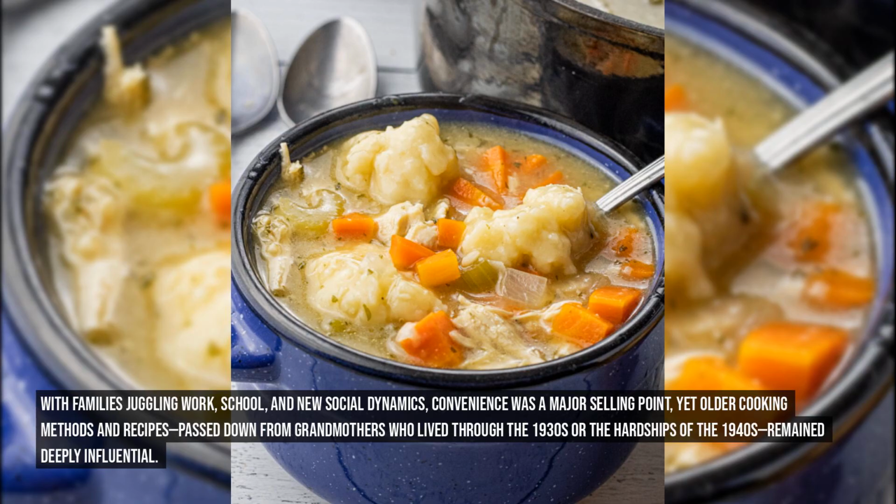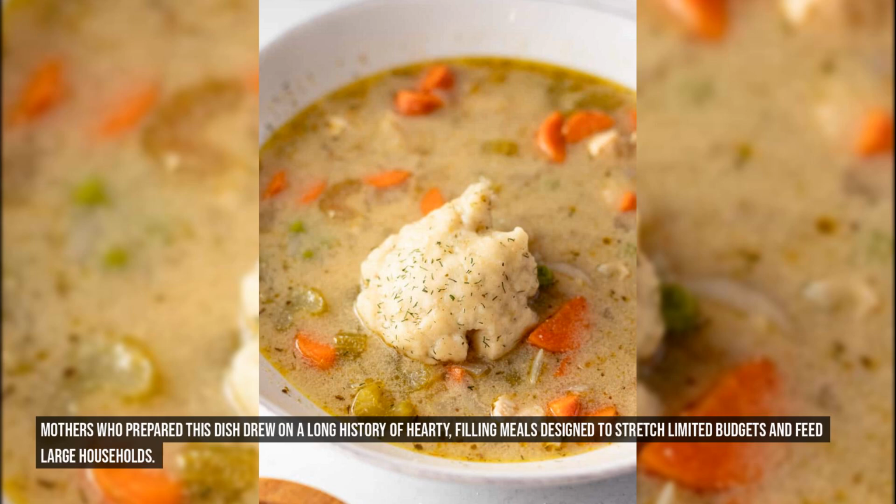With families juggling work, school, and new social dynamics, convenience was a major selling point. Yet older cooking methods and recipes, passed down from grandmothers who lived through the 1930s or the hardships of the 1940s, remained deeply influential. Mothers who prepared this dish drew on a long history of hearty, filling meals designed to stretch limited budgets and feed large households.